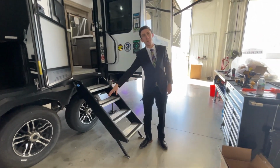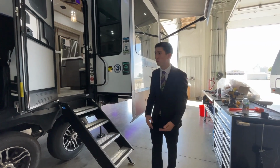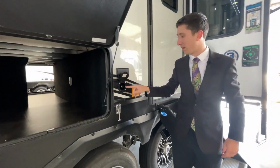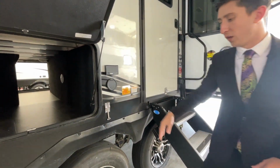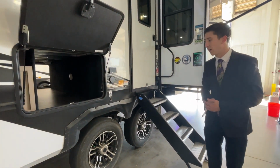You can add another grab handle right there to them. It just makes that convenience of getting in and out of the camper that much better if you've got bad knees like myself. Door shuts real easy, and then you have a hidden spray port right back here to hose off your shoes. The steps, if you want to flip them back up inside. Outlets out here as well. You do have the Cooper H-rated tires. Again, a 5-year warranty on the axles, wheels, and tires from Grand Design.